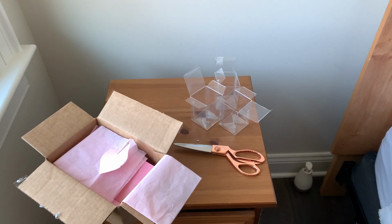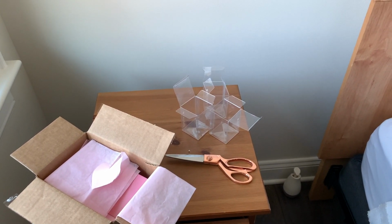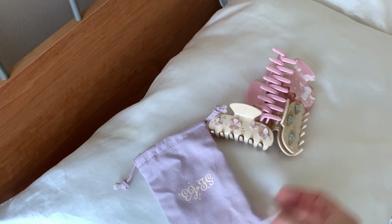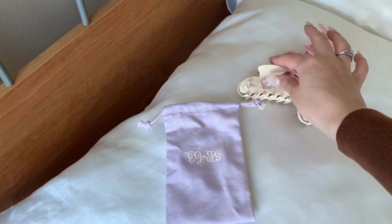But yes, I just finished filming the second video. I filmed an MAJ first impressions and unboxing haul. So this is all of the stuff, and these are all of the hair clips that I got. I'll just show you guys really quickly. If you want a more in-depth video, I'll link the video that I made down below.